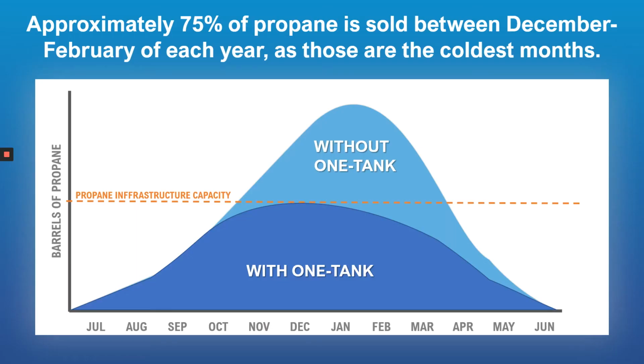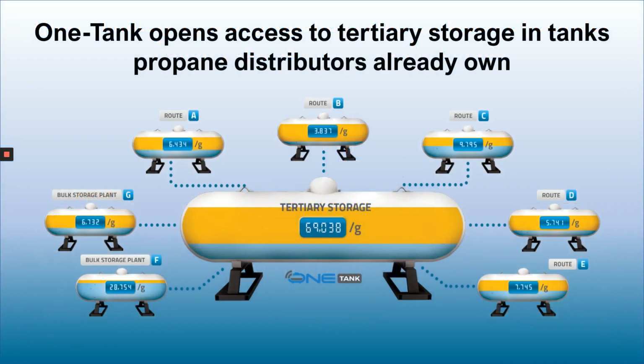So what we really want to focus on here, and to better describe the situation and the concept that we're trying to promote here: One tank in our tertiary storage application really focuses on the yellow portions of the tanks here. And to briefly describe what you're looking at here, this center tank is essentially what one tank is. This is a digital representation of the storage capacity you have in the field right now within assets that you already own.